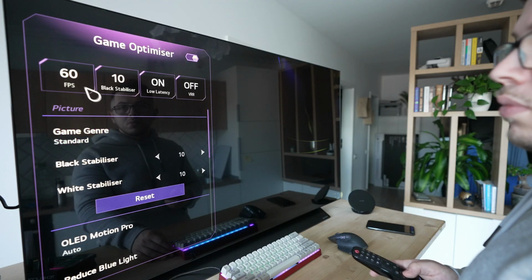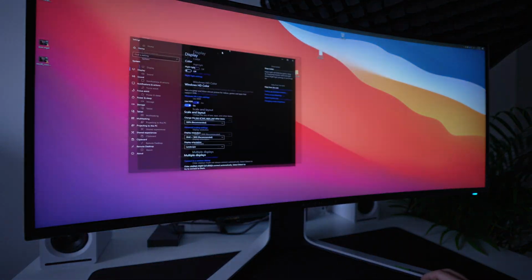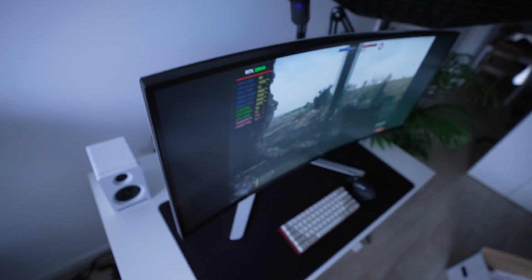The lack of a curve is also noticeable. With such a large display this close it's not terrible, but coming from an ultra-wide Alienware monitor with even a slight curve, I do miss having it, as it makes reading stuff on the sides a little easier.